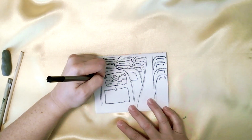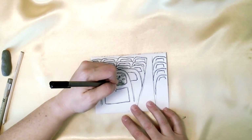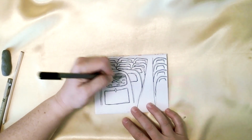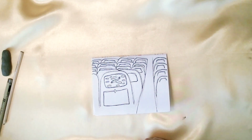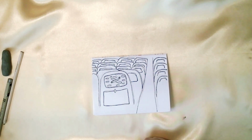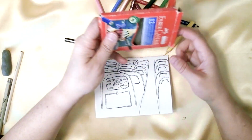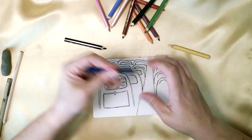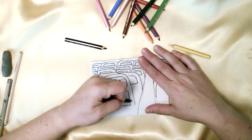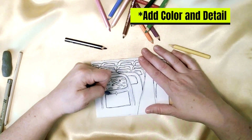And just draw little details here. Cloud of little blobby. That's okay. That's not the point. Let's see. I think I'm going to pull out my colored pencils now. Stick them out. This flight color pattern was dark blue. Everything was pretty dark.